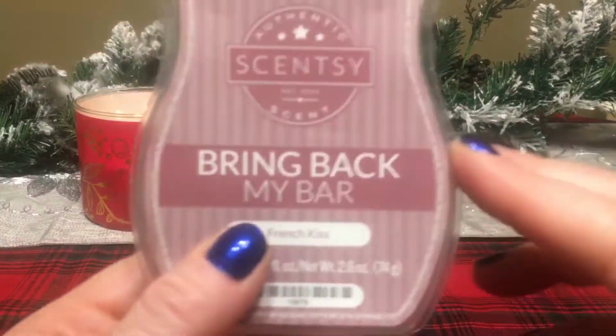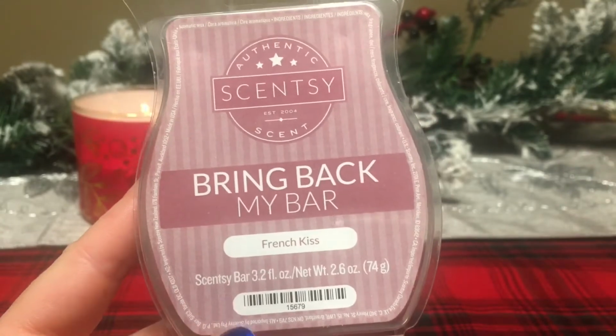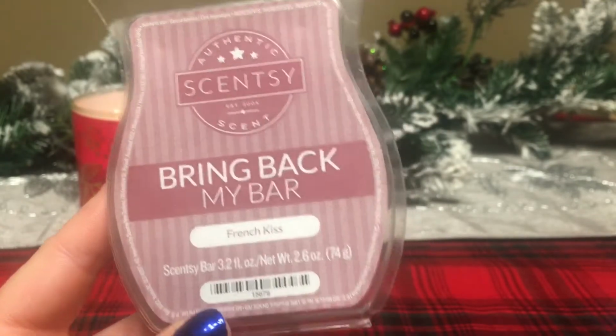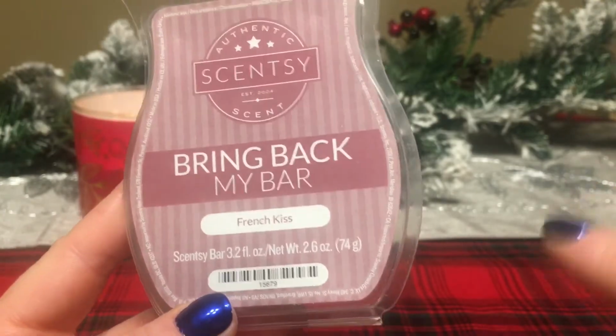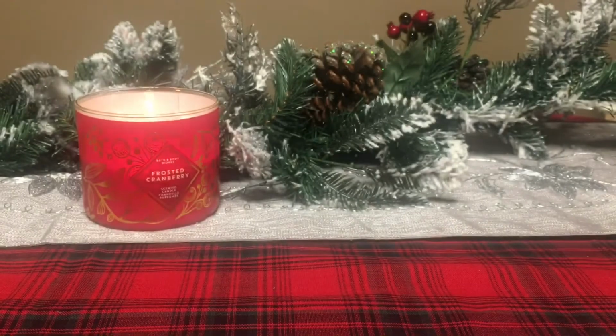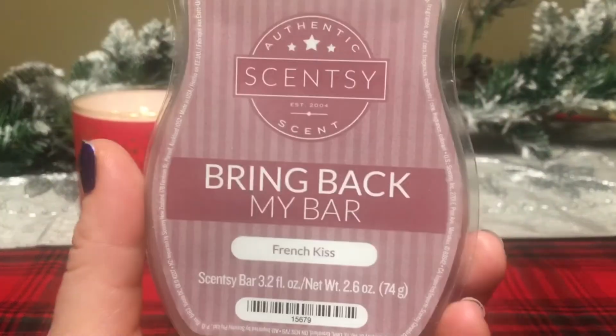And then I was gifted this Bring Back My Bar and French Kiss, and this is beautiful. So I really enjoyed this. I just put this in the bedroom, kind of let it do its thing, and I really enjoyed this. I was gifted this, as I said, and yeah, it smells really good. It just reminds me of French Sugared Lavender Twist from Walmart.